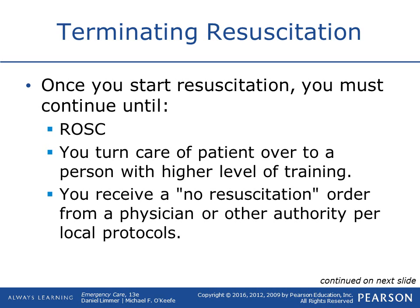Once you do begin CPR, you have to continue until you either receive resuscitation, you've turned the care over to personnel of higher training, or you receive a no resuscitation or stop efforts order from a physician, or you have additional authority depending on what the protocols are.